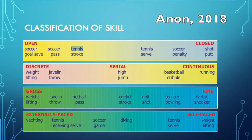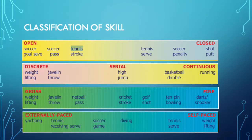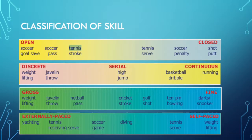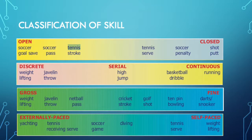There are 4 types of continuums when looking at classification of skill. These are open to closed, discrete to serial, serial to continuous, self-paced to externally paced, and gross to fine. The rugby tackle is an open, discrete, serial, fine, and externally paced skill.